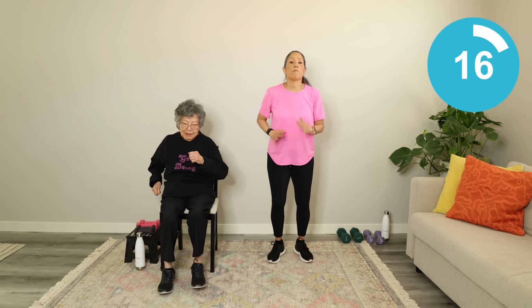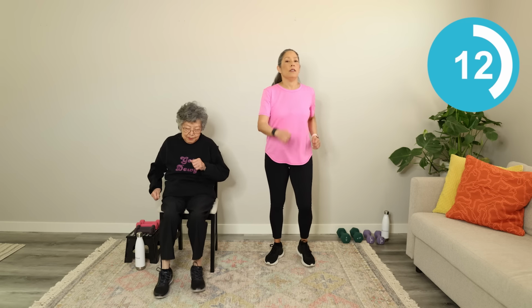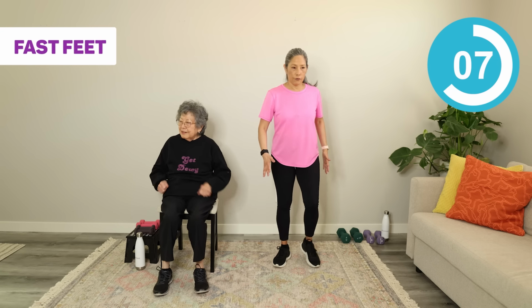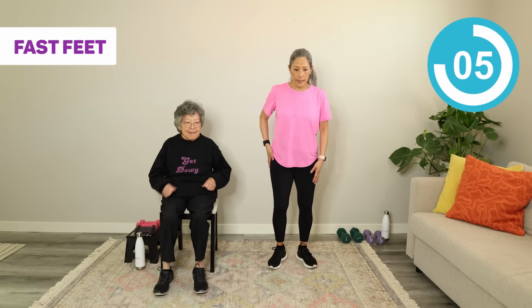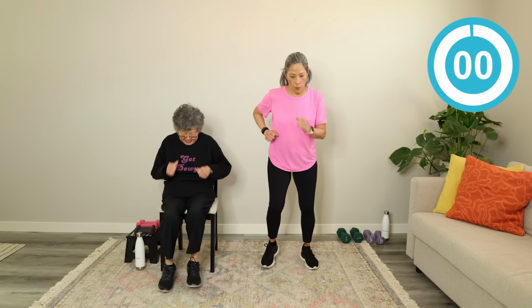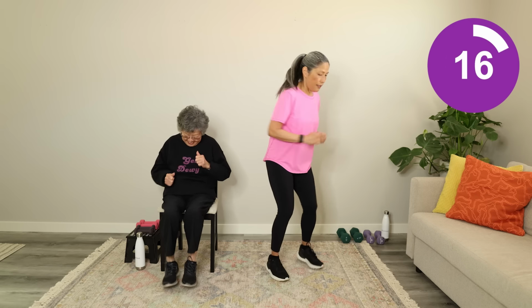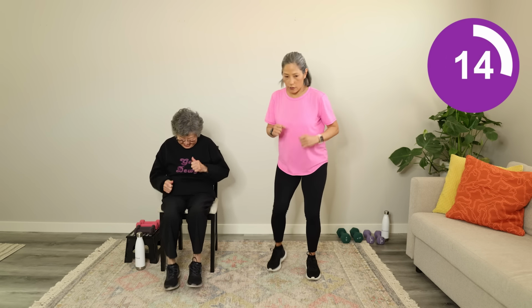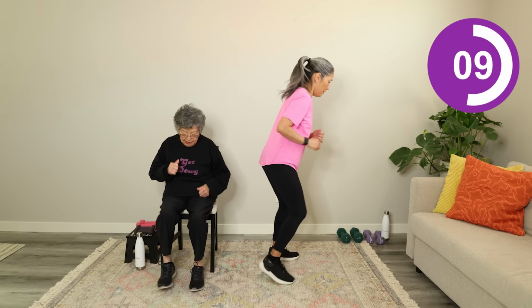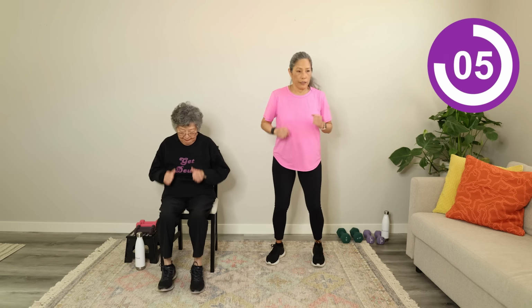Good. Okay, last round. This time you're going to see fast feet. Take a deep breath. Okay, ready for the fast feet. We're going to pick it up because that's the last time you're going to do fast feet. Okay, and we're on. Go. I'm going to turn aside, forward, turn aside, and forward, just like football players do. It's an agility move. We've got a big rest after this, everyone. Get the heart rate up.